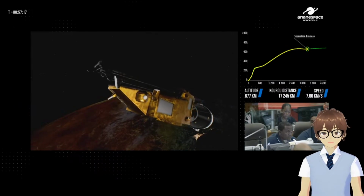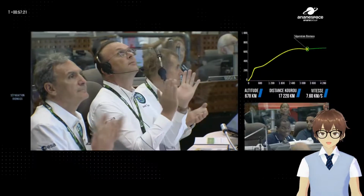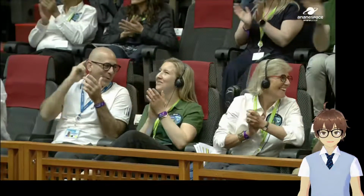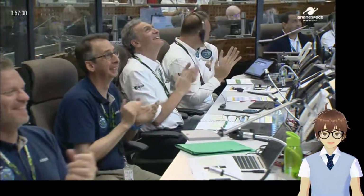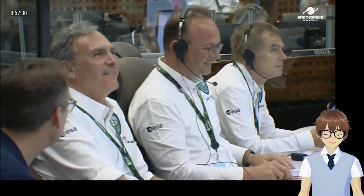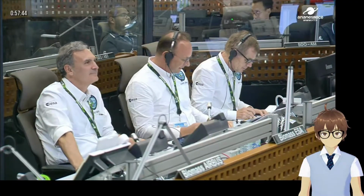Separation confirmed. The Biomass satellite has properly separated and is going into orbit. Great news, the mission looks pretty good. Congratulations to Arianespace for the successful launch, and congratulations to the European Space Agency. Now they have the Biomass satellite up in orbit. Pretty good. Congratulations.